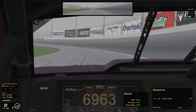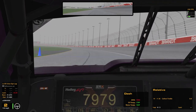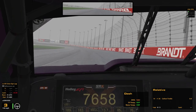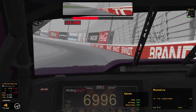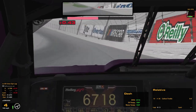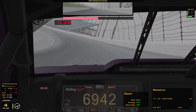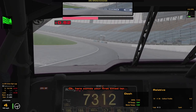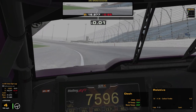I think we're almost reaching about 190, so it's plenty fast, but it also hates turning around these corners, which could be good, could be bad, depending on how you look at it. It plows pretty bad, but that just means you have to lift off and be careful. Probably gonna have to really protect the right front during this event. And we'll see how the green flag racing ends up looking as a result. First of all, though, we're gonna try to get a good starting spot.